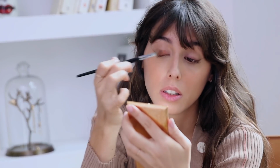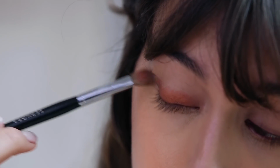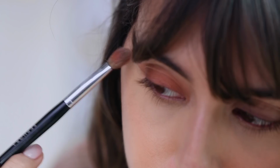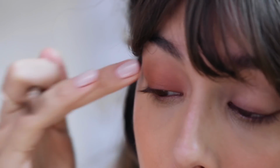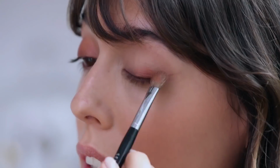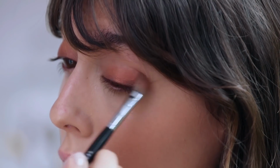It's very easy to apply, it stays on all day, and the color is very nice because the particles of metal are not too strong and it fuses with the skin really well. It's warm, it's not too red, not too orangey, so it's my kind of copper. I really love this color. So I'm gonna apply it in the center of the eyelid with this big brush and make sure I'm cleaning the tip of the outside corner to have this beautiful elongated shape.